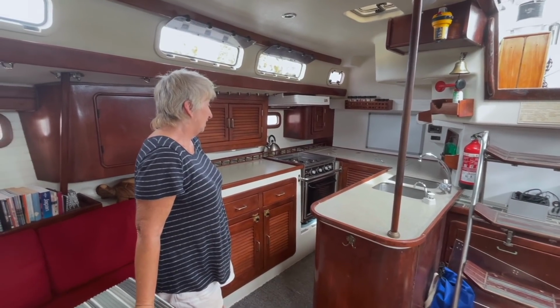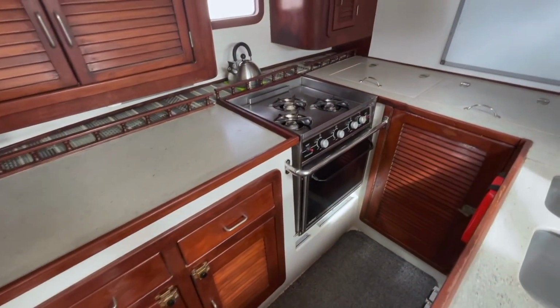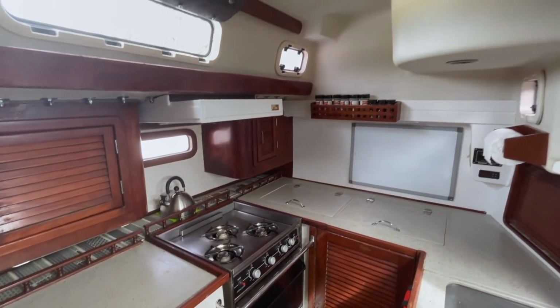I like having a 3 gas burner. And it's a very big one. It works well. Everything works well. Yeah, and we've got an extract fan.